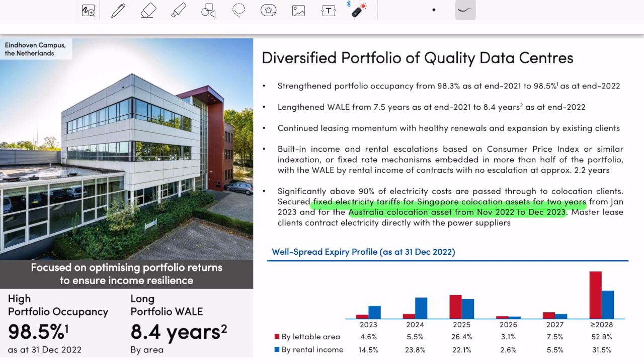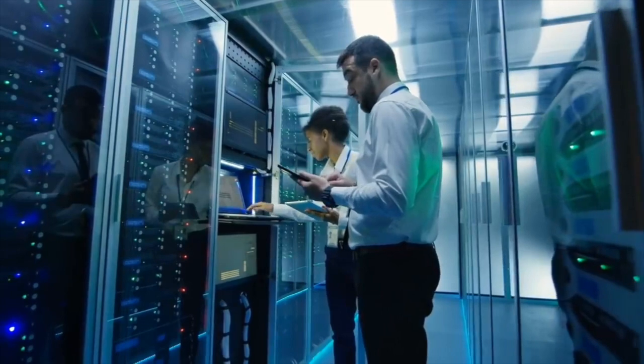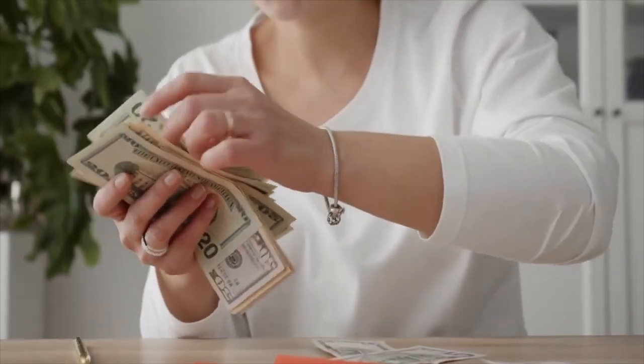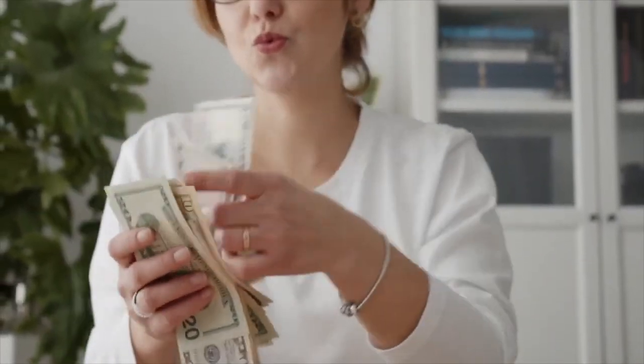So this is a good thing because it helps to ensure that the property expenses do not rise as the electricity cost rises, which we should expect to continue gradually rising before maybe decreasing in the next few years. So this is one of the reasons why Keppel DC Reit has been very good at managing their property expenses. This in turn helps to benefit the shareholders by giving them a higher distribution.